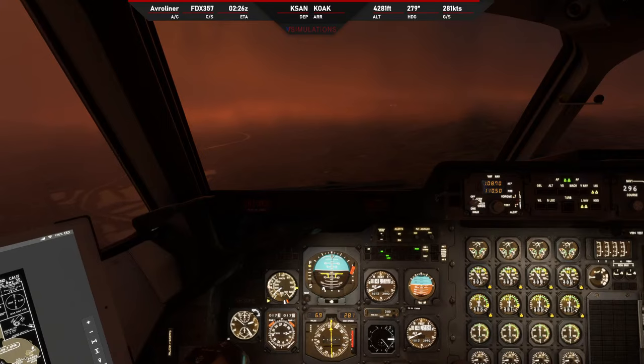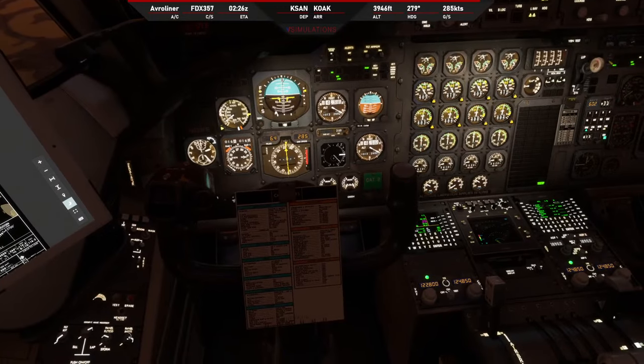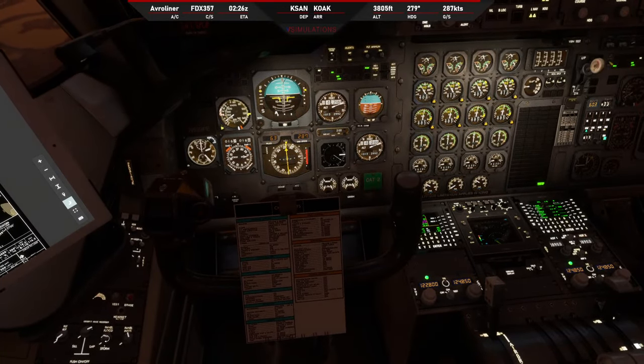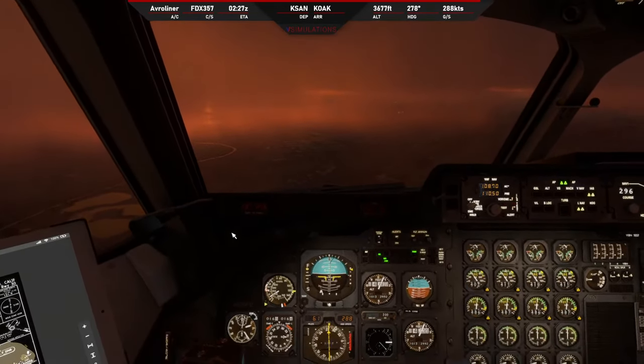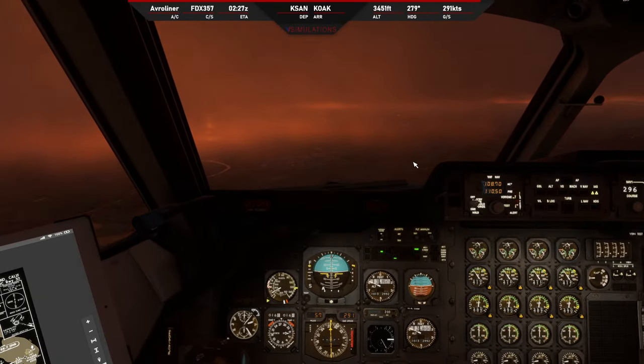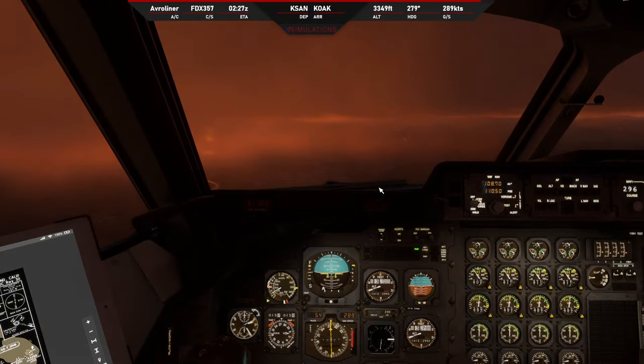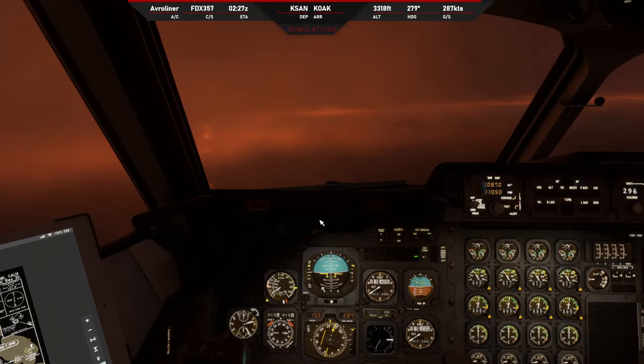Runway's in sight. Man, a fire sky tonight. Recording is on. I want to get the lighting right in here. I got too much brightness. There we go. All right, let's hand fly it. Autopilot's coming off. Flight directors are coming off. And we'll go straight to localizer.